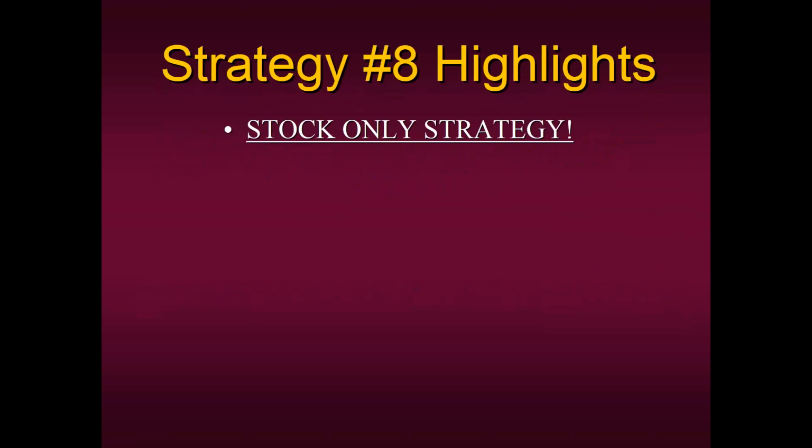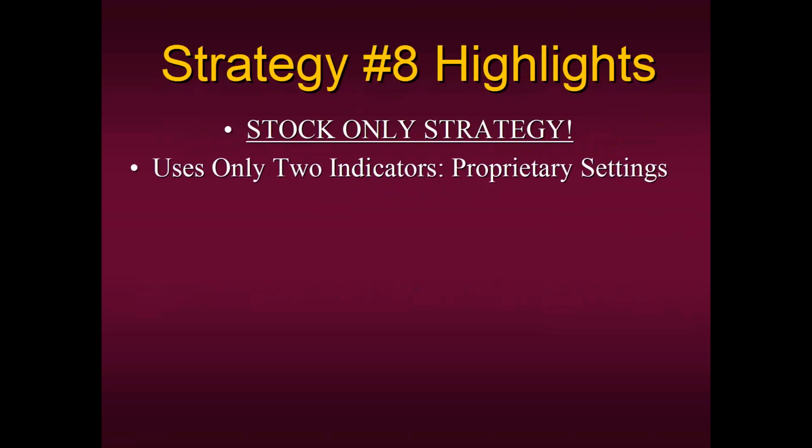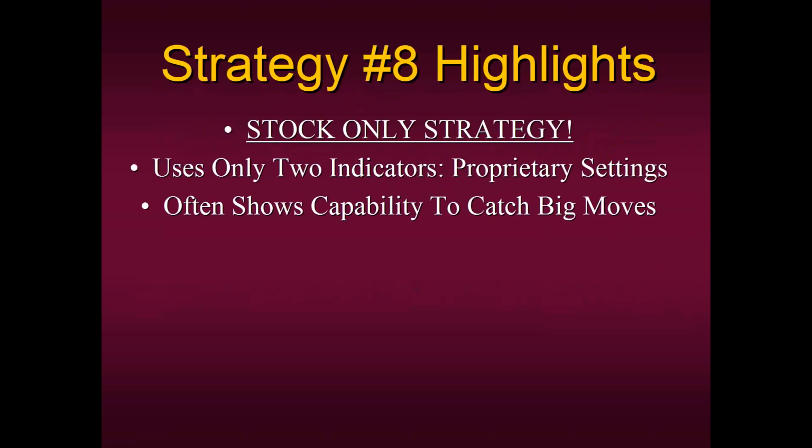Now, it's a stock-only strategy, and it only uses 2 indicators, and we have proprietary settings on one of these particular indicators. But it's very simple, but you need to have these indicators, and then you need to see where price is in relation to these particular indicators.